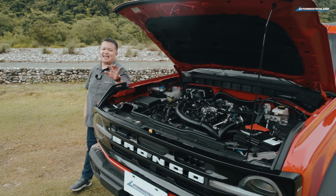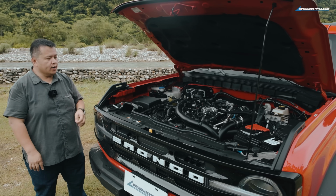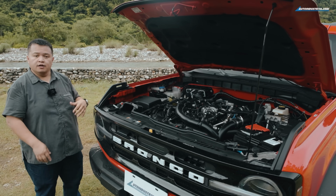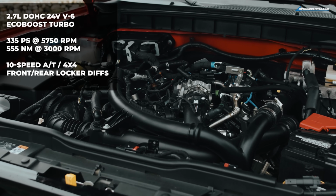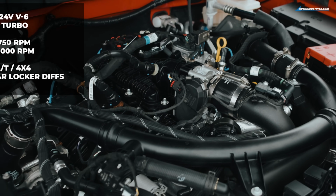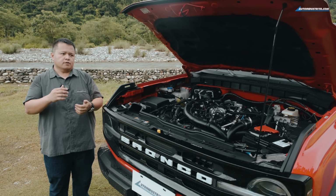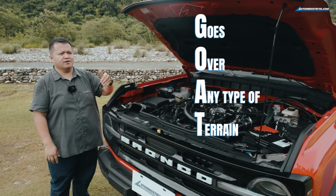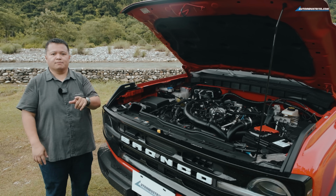Howdy! So this is the engine of the new Ford Bronco, at least here in the Philippine market. We're only getting one. It's a 2.7 liter EcoBoost turbo V6 engine. It's got 335 horsepower and 555 Newton meters of torque overall. You got a 4x4 system, as expected, which is what you want in a Bronco, and a 10-speed automatic. Now, the off-road system has something called GOAT, G-O-A-T, or goes over all terrain, something like that, or we can just call it Michael Jackson, not LeBron.